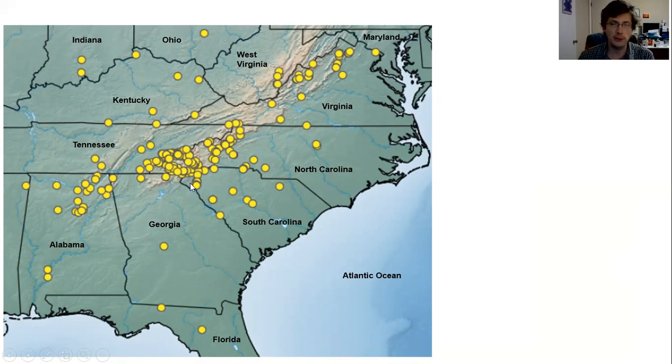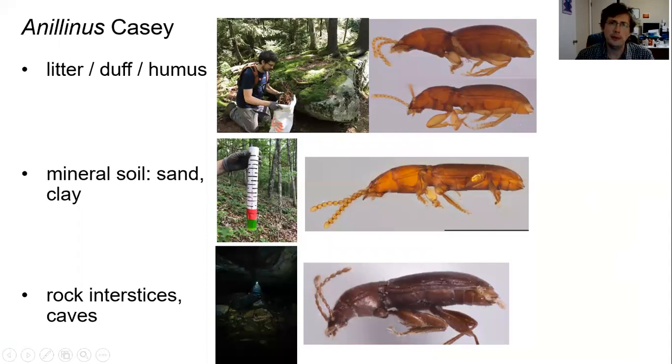And part of what might explain this wide range of habitat uses is that at a finer scale, different species seem to show preferences for strata layers. If you go down from leaf litter to soil to interstitial rock layers and caves, there are species that seem to specialize in existing in these different habitat types. And these side profile photos here are just illustrating some morphological generalities associated with these different habitats.